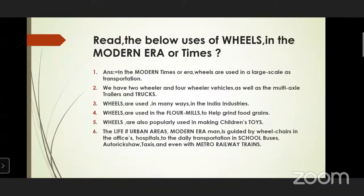So now you can read below the uses of wheels in the modern era. You just listen, I am just explaining. So in the modern era, wheels are used, as we saw in the open-ended answer, for large-scale transportation. Now we have got two-wheelers, trucks, four-wheeler vehicles, as well as multi-axle trailers and trucks. And wheels are now used in many ways in India in different industries.